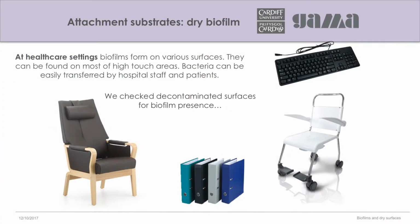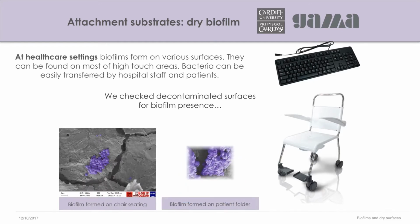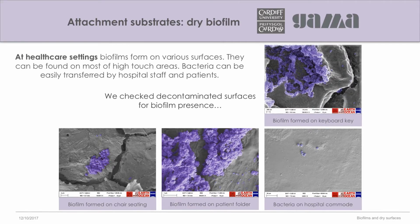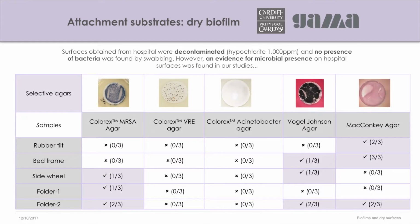And this is what we also checked in Cardiff University. We decontaminated the surfaces and we checked by swabbing whether there's any bacteria present. We found nothing, but then when we took those surfaces under a scanning electron microscope, we found evidence of bacterial biofilms. Some of them are quite small, with only a few cells present on those items. Some of them are whole communities of bacterial biofilms. So at this stage, you might think that maybe they are inactive, and this is what we thought. But then we incubated those items after the decontamination and after checking by swabbing whether there is anything on them. And we plated them on selective agars.